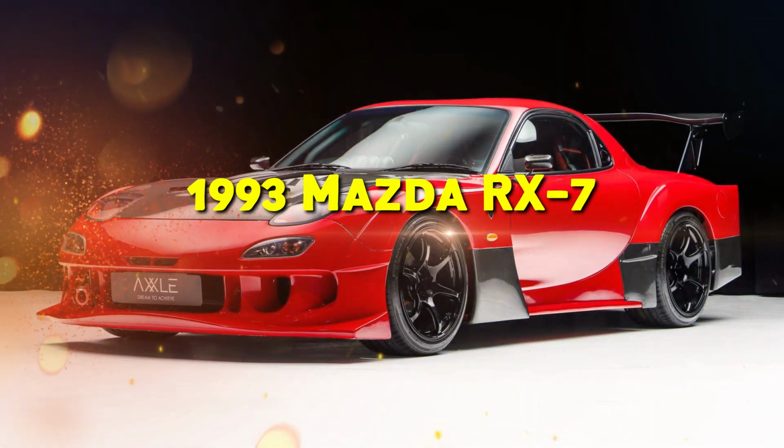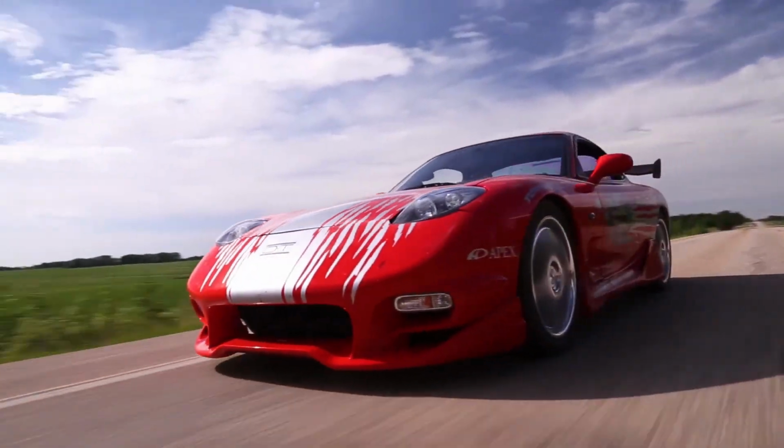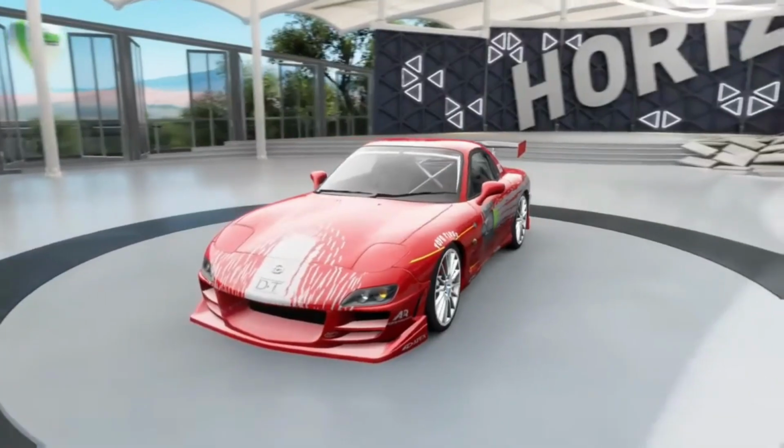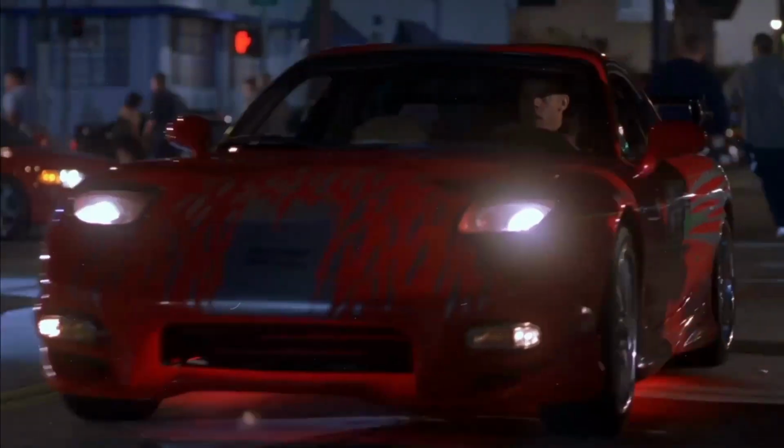Number 9. 1993 Mazda RX-7. This beauty was one of the hottest sports cars of the 90s and became iconic thanks to its role in the Fast and the Furious. Yeah, this was one of the cars Vin Diesel's character Dom Toretto tore up the streets in.